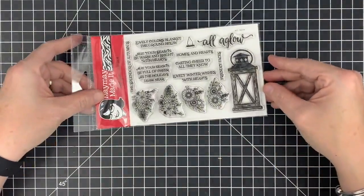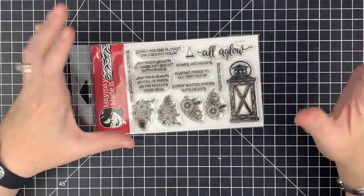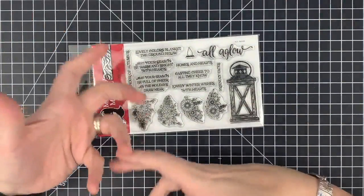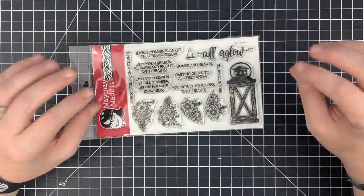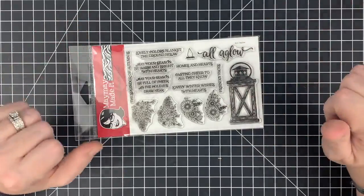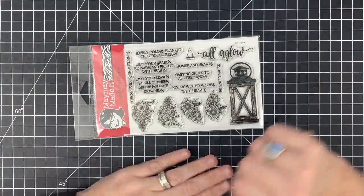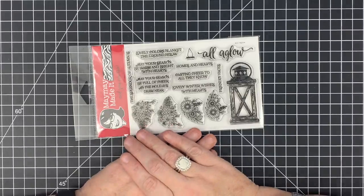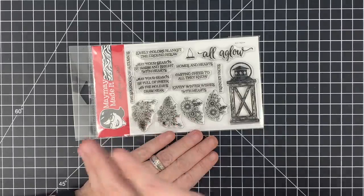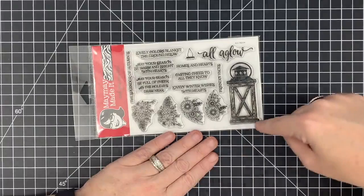Meet our stamp set, All Aglow. I love the saying all aglow, and it reminds me of when the seasons change and the leaves are falling and the world is just aglow with color. That was kind of the point of this. It also reminds me of the winter when the snow falls and there's just a glisten, which I only get to see in pictures, because in Alabama we mostly get ice or maybe some snow flurries here and there. But this set is perfect for your fall and winter. It's going to take you from now all the way into early next year and even further, because a lantern is good anytime.